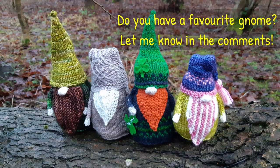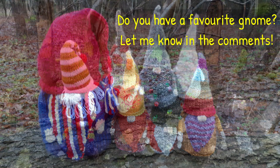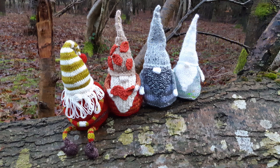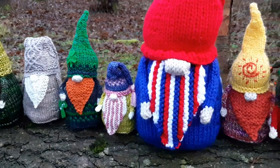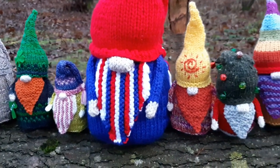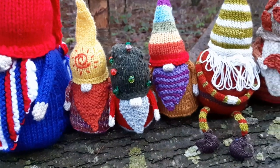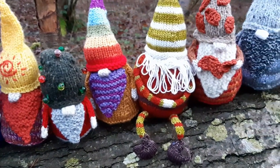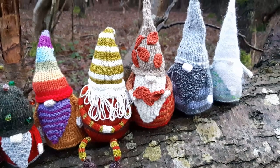So I took all the gnomes off into the woods on one of my walks and took some photos of them all together, and so yeah, you can see them here, and they do look rather nice. I saw some photos on Instagram recently where people had used the same colour scheme the whole year, and they did look really nice. They'd done different patterns. I think they'd done one of each pattern, but they'd done the same set of colours each time, so they look really good. Mine are definitely a random selection and not a very sort of homogeneous group, really. Yeah, so there we go, all 12 of my gnomes.